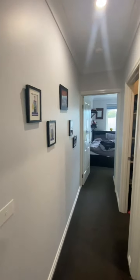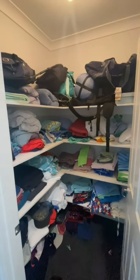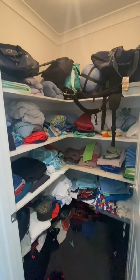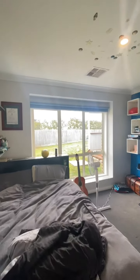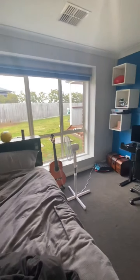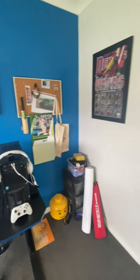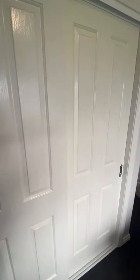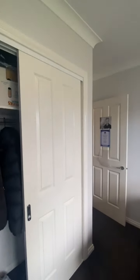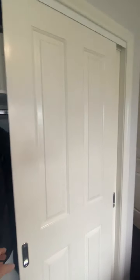So let me tell you about one of the things I absolutely love about this house: storage. Walk-in linen cupboard here, and we've got a double one down the back as well, which you'll see shortly. Now we're up to the second bedroom. There again, this is a great size bedroom. Plenty of room for a double or a queen. We've got a double built-in robe in this one, and let's head on down the back and see what else we've got.